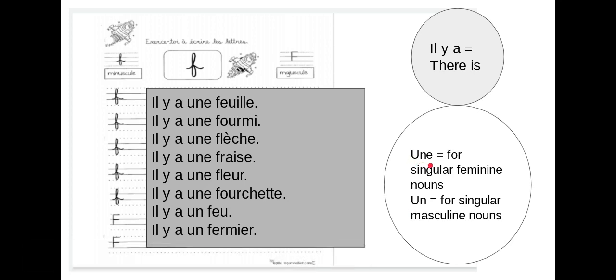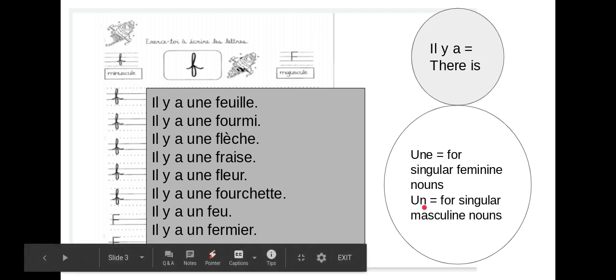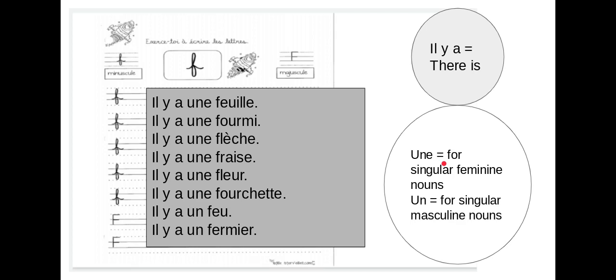Pour une, that's for a singular feminine noun. For un, you would use that in front of singular masculine nouns. So you're going to see the difference as I read each sentence. So take note, if you see une, that means the noun is feminine. If you see un, that means the noun is masculine.